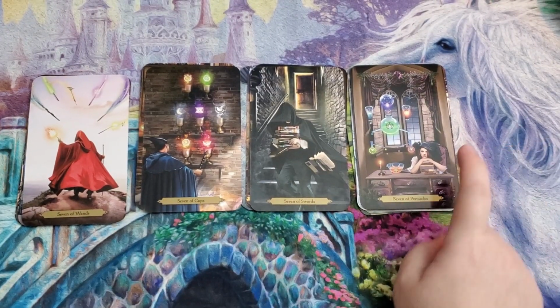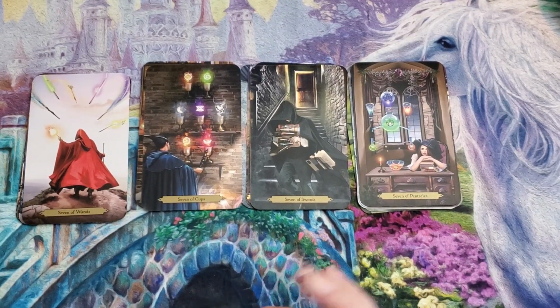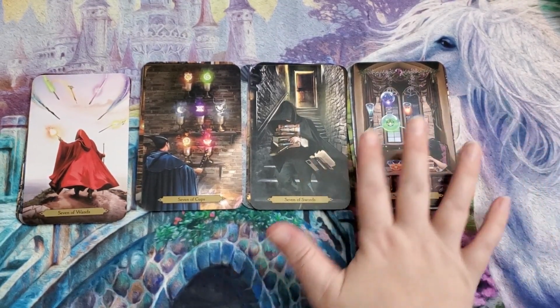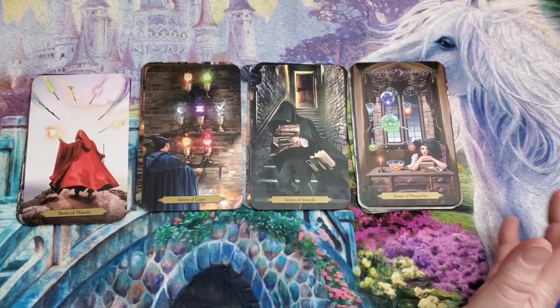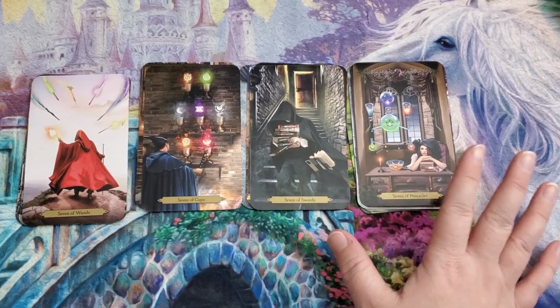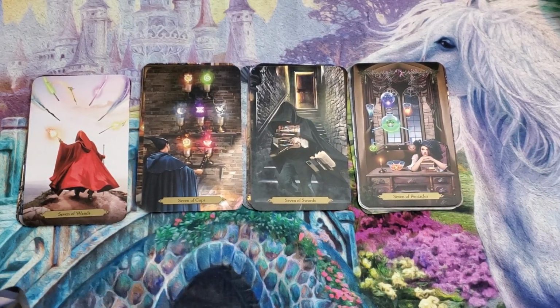And then in the Seven of Pentacles, you get this idea of, okay, I've put all of the ingredients into this really complicated potion spell. Now it's all being distilled, and I just have to wait and see how it's going to turn out and hope I didn't mess up any of the ingredients. I think that's a really beautiful and perfect image for the Seven of Pentacles.